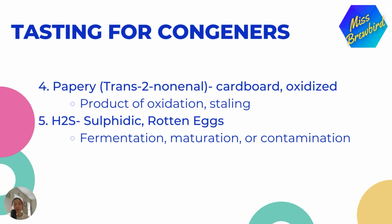At the end of the presentation, I also gave everyone some spiked beer with trans-2-nonanol, which is an aldehyde that forms from oxidation of the beer or the wash. And it basically tastes just like wet cardboard. Like, imagine drinking wet cardboard, and that's the taste of trans-2-nonanol.